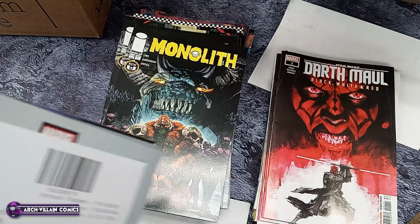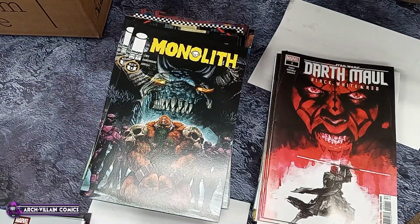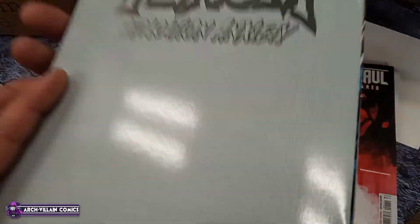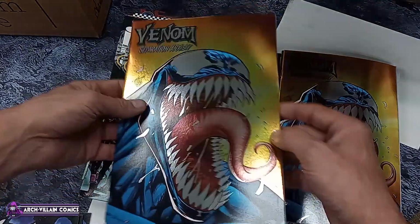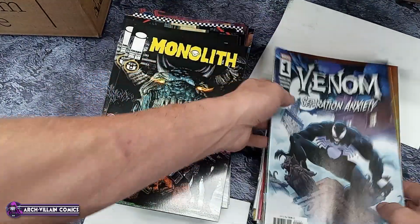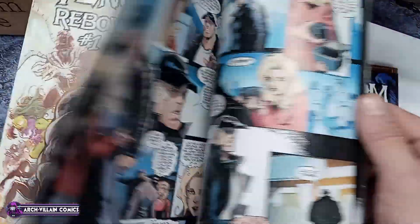But whatever it is, it's quite shiny. There's something shiny here. Well, invoice, pack and slip. What do we got that's so shiny? It is. Wow. Venom Separation Anxiety, number 1. Gosh, let's look at this sucker. That sure is foilish. And here's the regular cover. Looks to be a homage to the old Web of Spider-Man number 1. Let's take a look inside. Did Charles Vess do this? I doubt it. Art looks good.